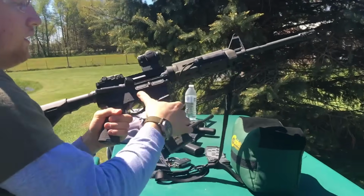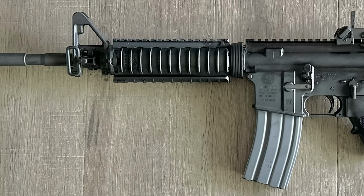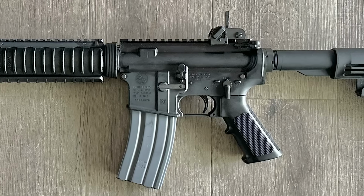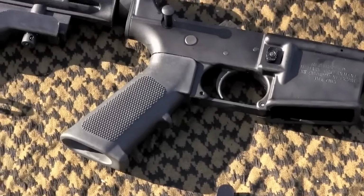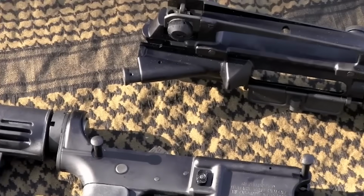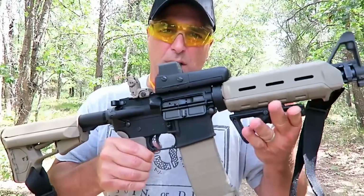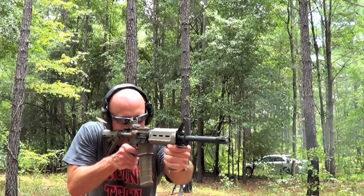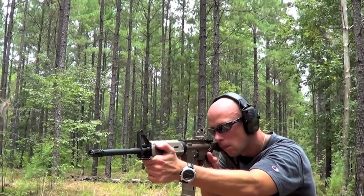Another thing that sets the LE6920 apart is that it's built to meet or exceed the Technical Data Package, TDP, used by the military. That means you're getting a properly staked gas key, H-buffer, high-pressure tested, and magnetic particle inspected bolt and barrel, and everything torqued down to spec. For a shooter who doesn't want to second-guess the parts inside their rifle, that's a big deal.